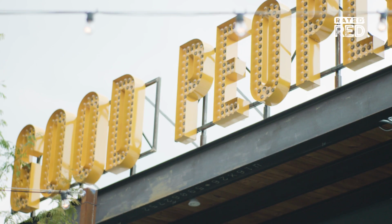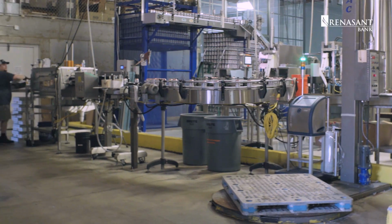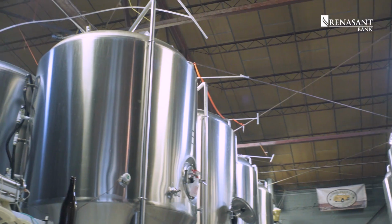Good People Brewing Company is a craft brewery based out of Birmingham, Alabama. It's the largest and oldest brewery in the state of Alabama, and we've been operating since about 2008.